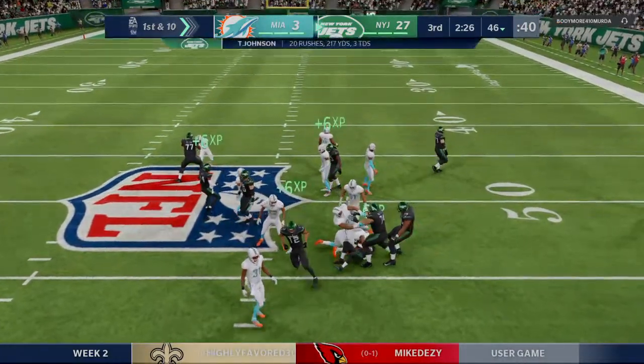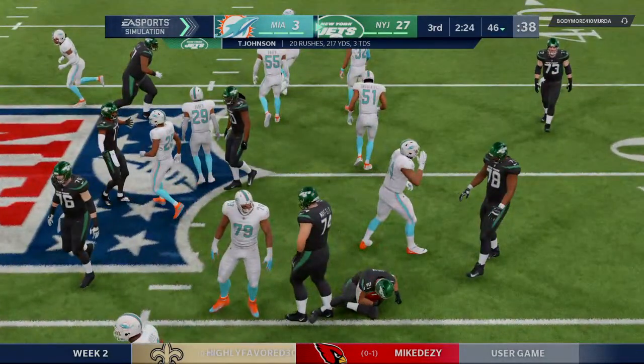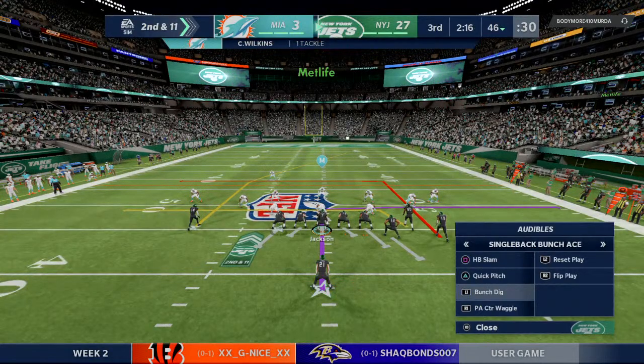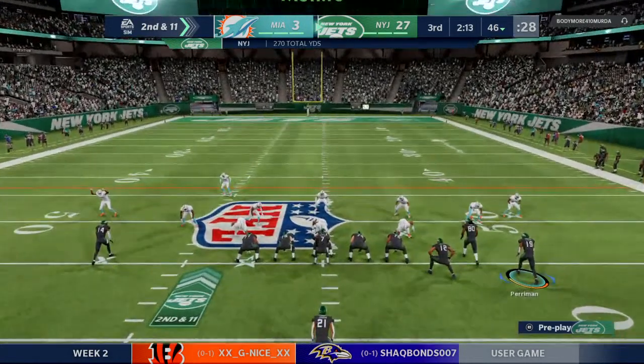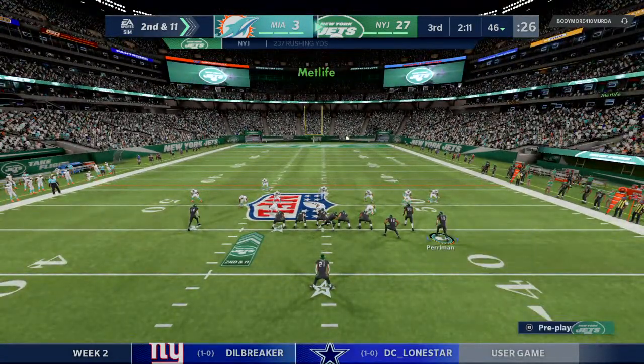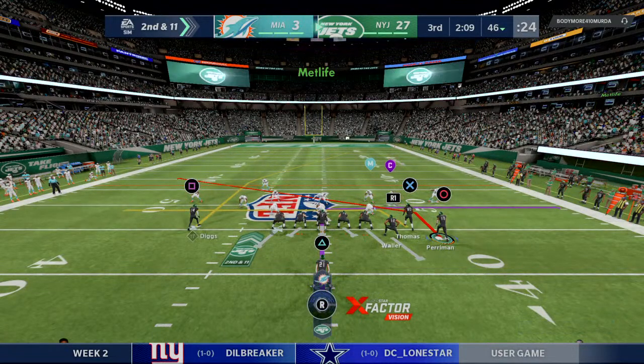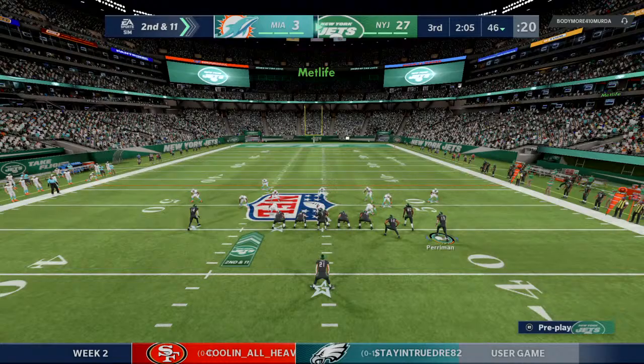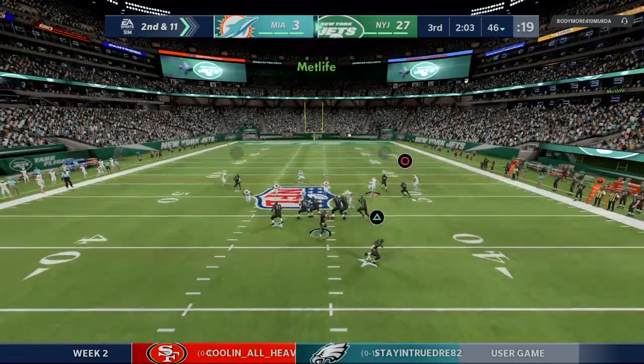And maybe a measure of revenge there. He's had his way in this one, but this time they get him behind the line. He'll lose a yard there, and it's 2nd and 11. Loss of a yard. Brings up 2nd and 11 at the 46-yard line.